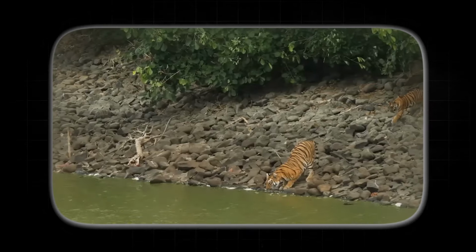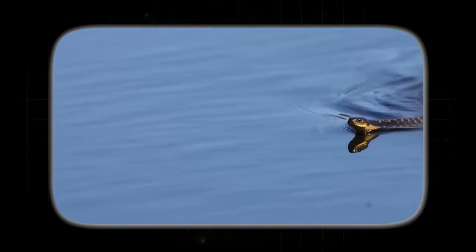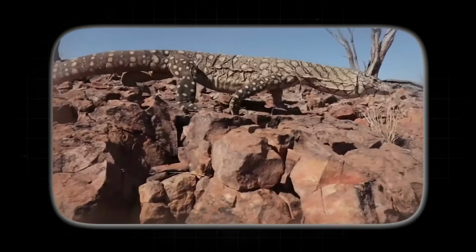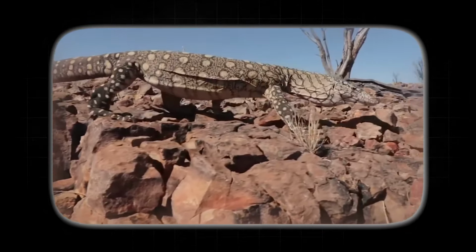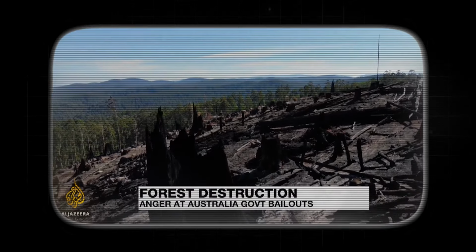And let's not forget about the wildlife either. Australia's countryside is home to countless species, many of which are already vulnerable. These animals are getting the short end of the stick here. Their habitats are being destroyed, forcing them to flee, often to areas where survival is harder.